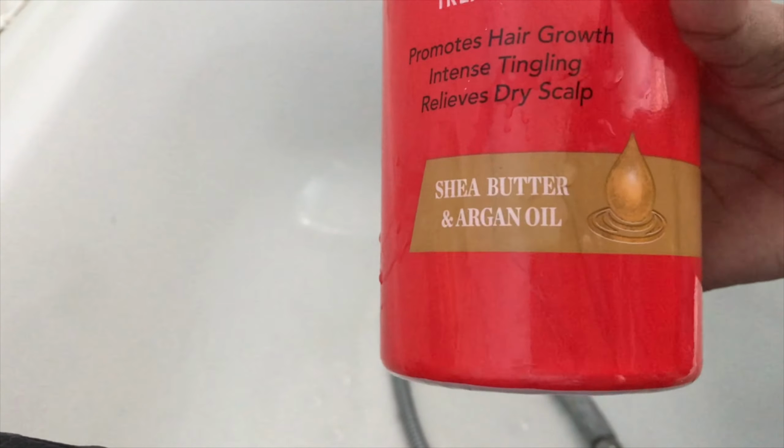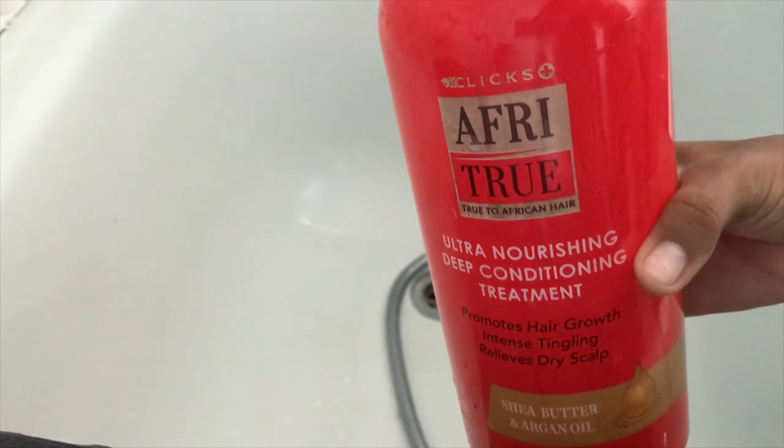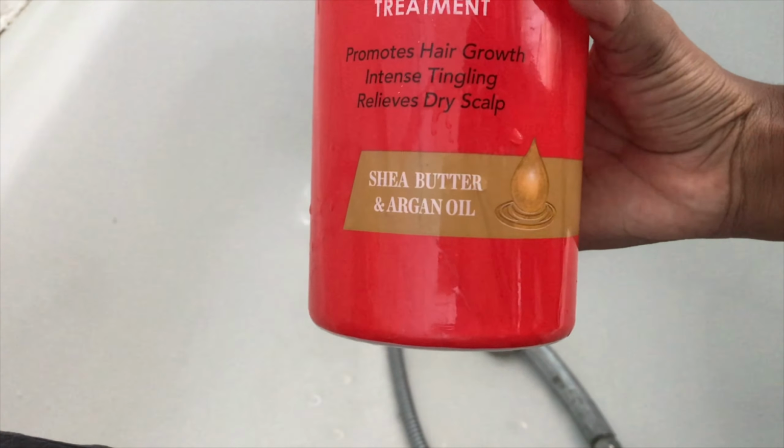After that obviously comes the conditioner. I added the AFRI TRUE Ultra Nourishing Deep Conditioning Treatment, and it's infused with shea butter and argan oils. So yeah, I just massaged my scalp with it.